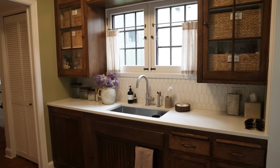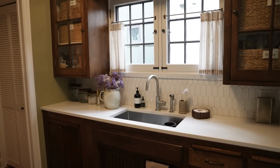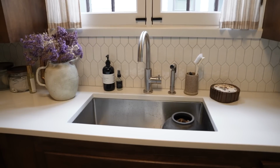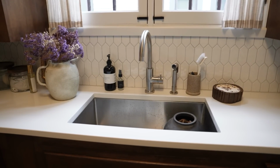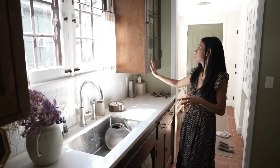away. But some things that we did that made it feel more updated was add this backsplash here. I just really like this picket pattern. I just thought it made it feel a little bit more fresh since we kept the original cabinets.